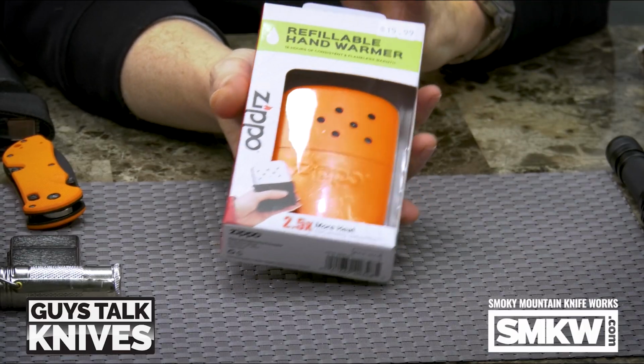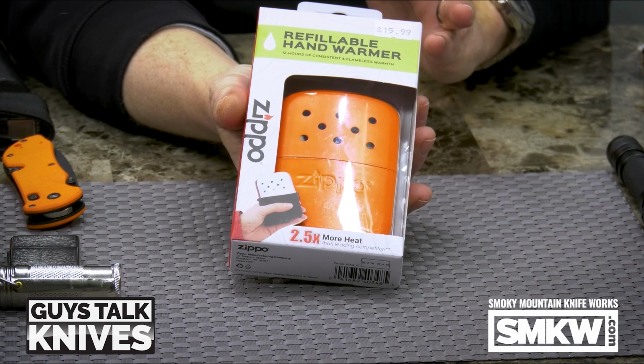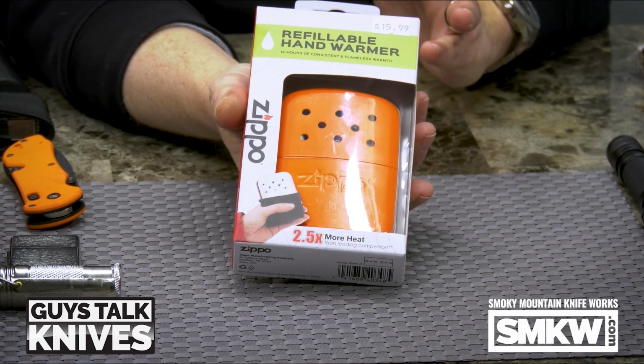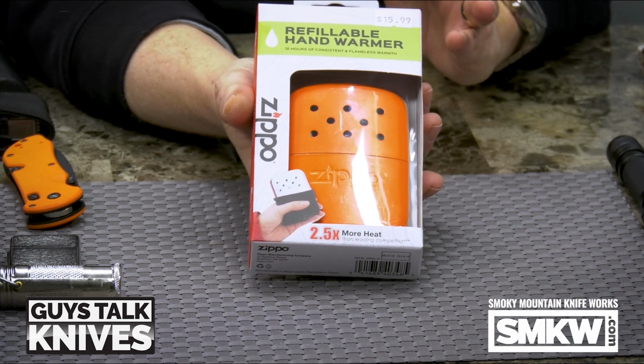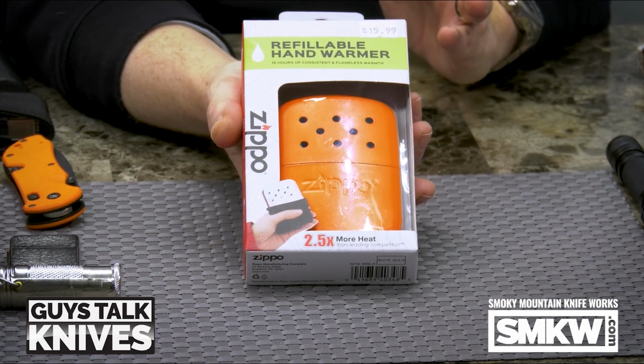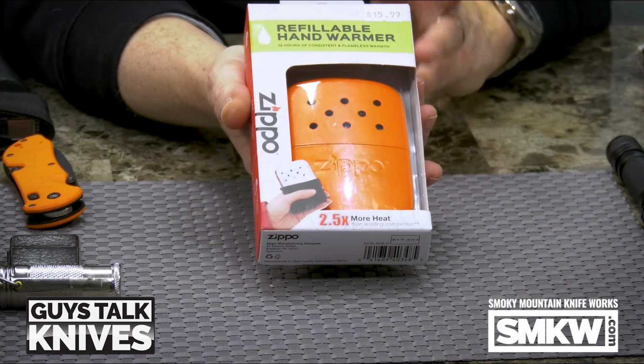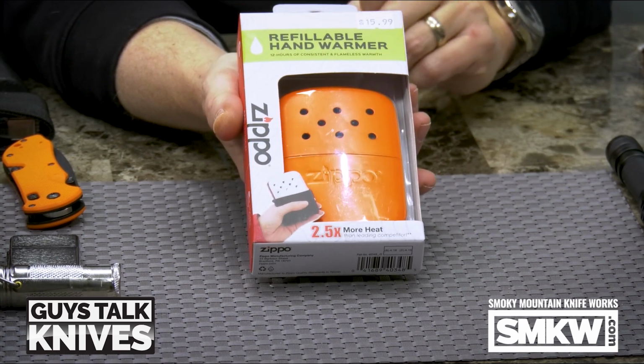I'm not going to unpackage this. This thing actually takes Zippo lighter fuel. You fire it up, put it in your hands, and it gets you warm. It is quick. Old school. You do not need power to do this. You just need to refill it every once in a while. Check it, make sure that it works, refill it, and then put it in your kit.